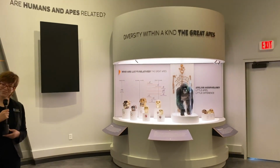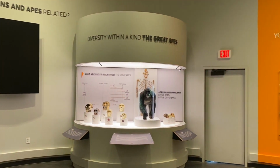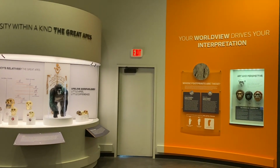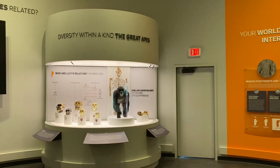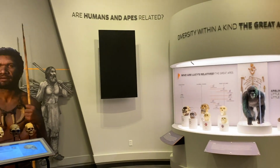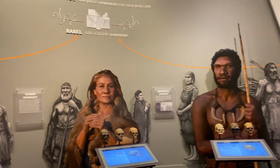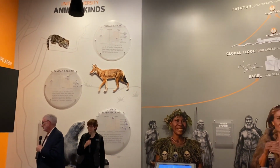Let's just walk back here and get a picture of it, because I've been to some of the leading museums in the world. For instance, over in London, the Natural History Museum and the British Museum, which has a lot of the archaeology. This is as good or better than any exhibit you'd see in leading museums. I believe you guys are just incredible the way you're able to do this.